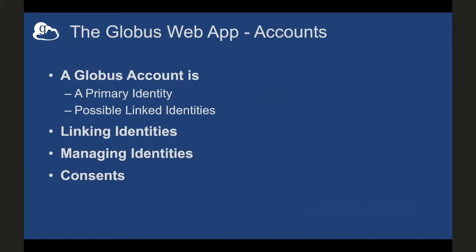So for example, if you've logged into something with Google and you've seen "this application would like to do X, Y, or Z for you on your behalf," that's a consent. And you grant that consent for the application to call the APIs. In this case, we allow you to fully manage those consents because Globus Auth is one of our underlying services that manages that.